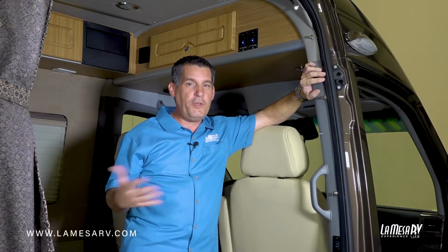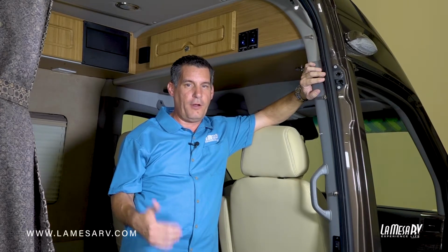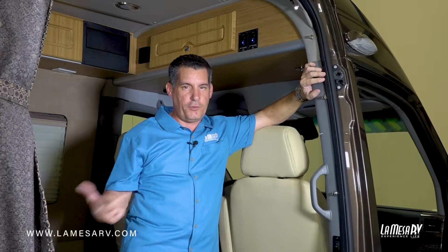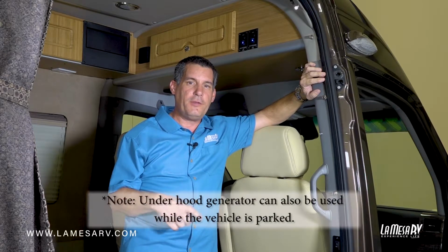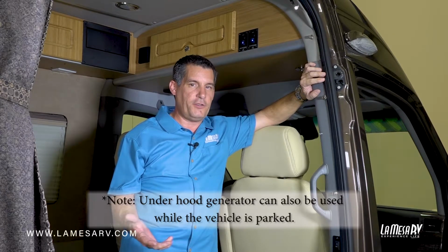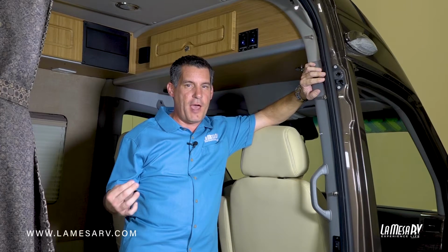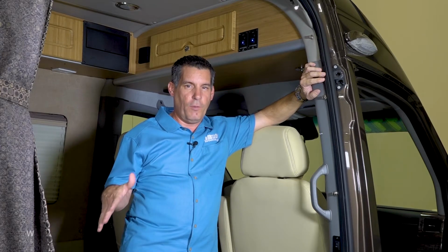Recharging your batteries, they use 3 different sources. Obviously, if you're plugged into shore power, you use that through your inverter, which will charge up batteries. Also, they have an underhood generator, which runs off your engine while you're driving. That also charges your batteries. Then you'll have the solar panels, which is not meant to recharge your batteries, but to help maintain the batteries while you're boondocking.